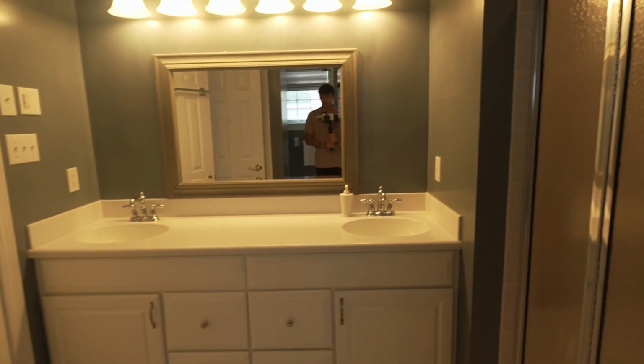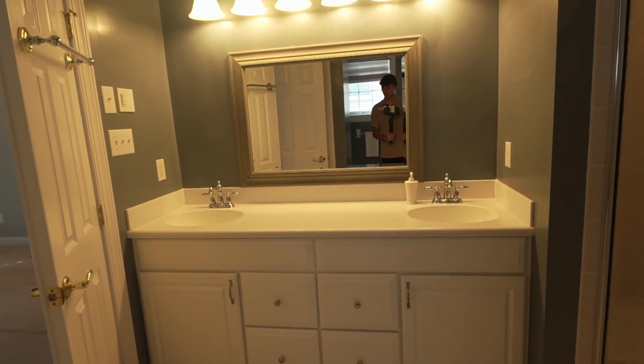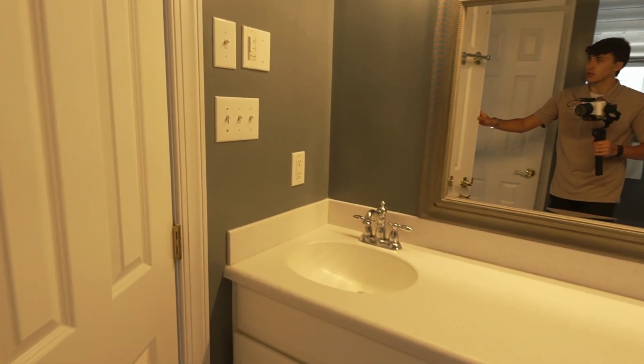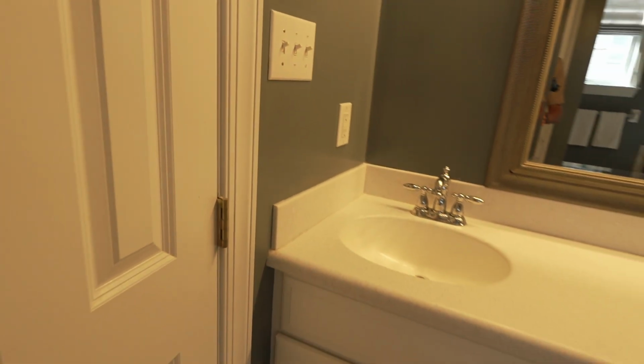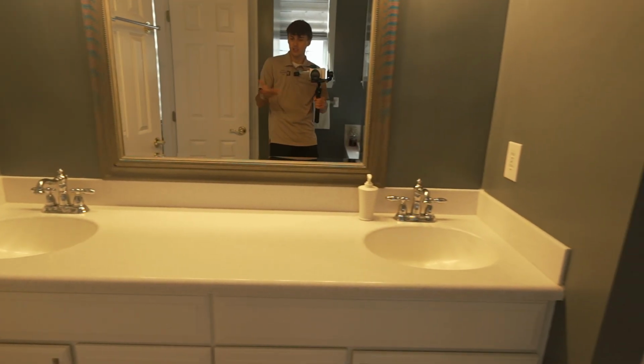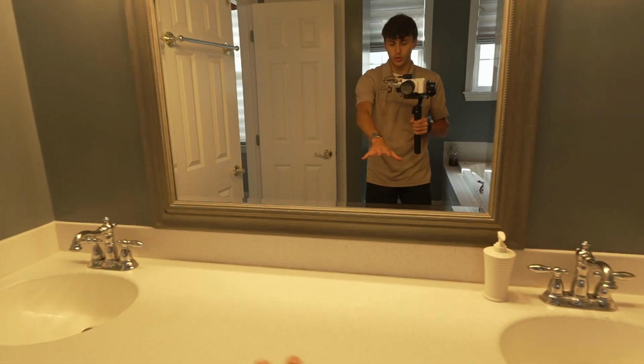You do have double vanities, taller as well. Sometimes in these older style homes, you will see lower vanities. These do look to be a good height. If anything, this one's just a little bit awkward because it's right behind the door. So when the door closes, it's kind of in your way. But other than that, I think this is great. You've got more storage. You do have a lot of space up here to put some stuff and utilize that.